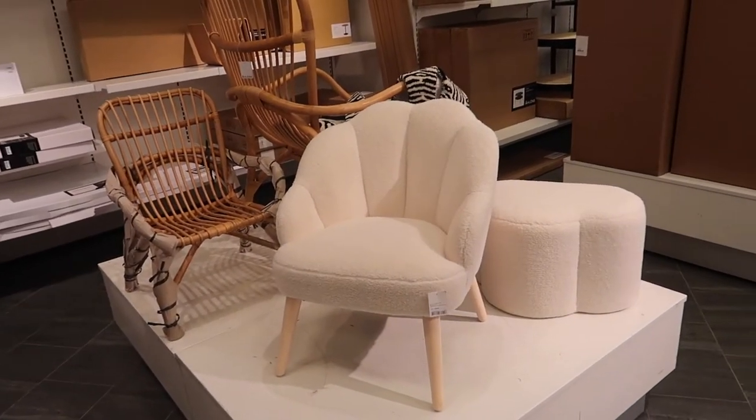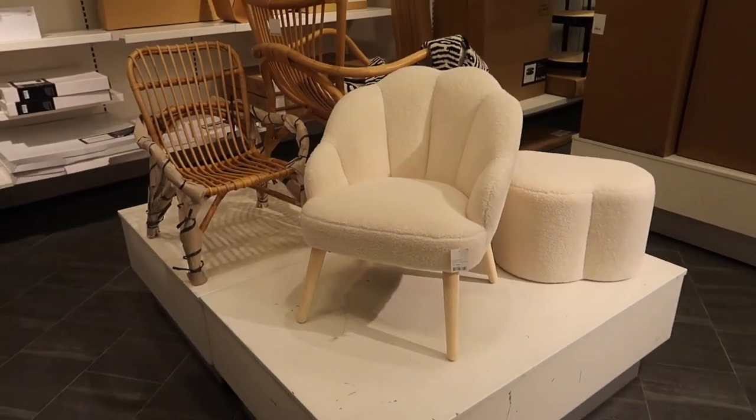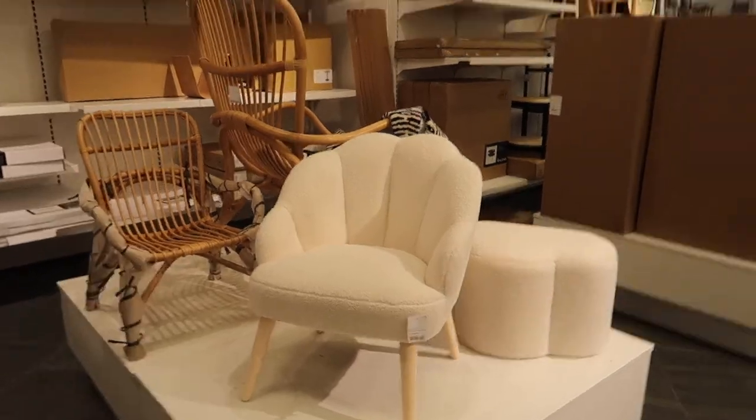Look how cute this chair is. This would be perfect for Kenzo. So we got a little pug and literally I want to buy it for him, but I don't have anywhere to put it. So, but if you have a little dog or a little kid, then that is so, so cute. That is so charming.